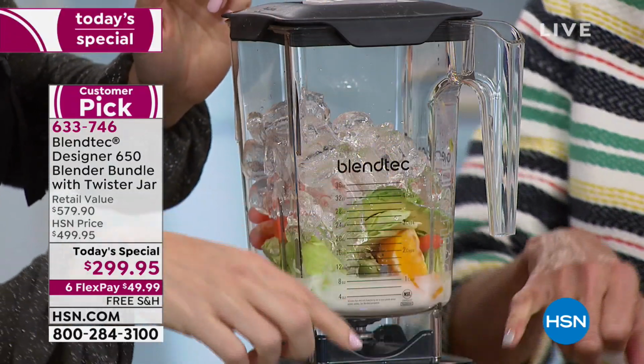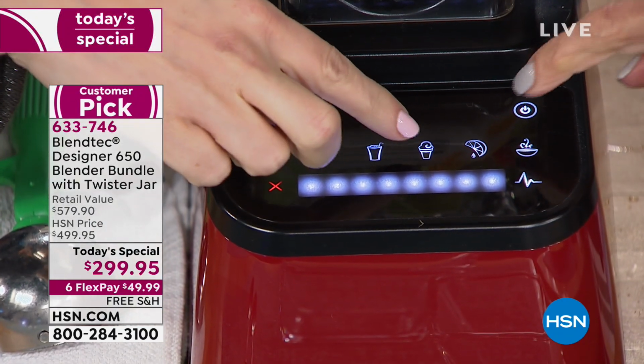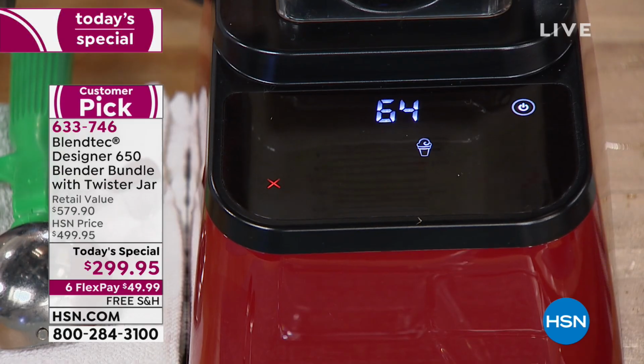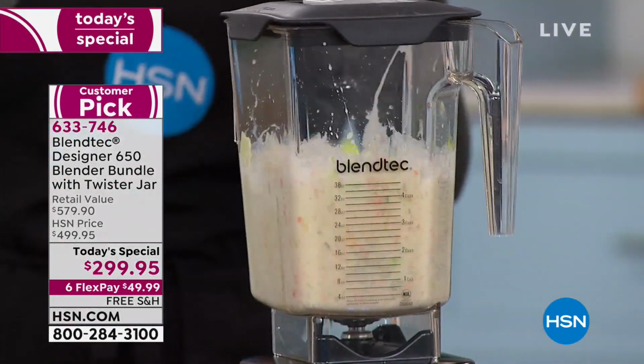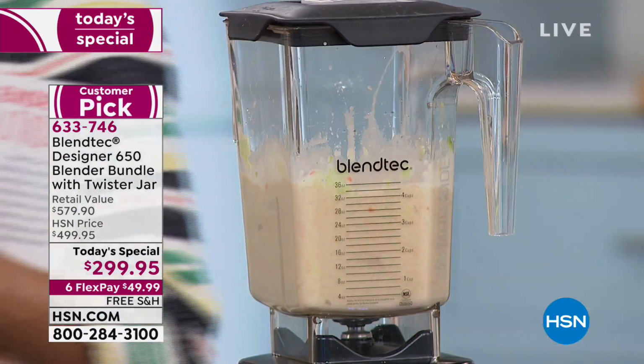I can't wait. And by the way, don't forget, if you look at the front here, all you do is look at the little photo. So I'm going to hit the one that looks like an ice cream cone, right? Little ice cream cone. Okay, while we're waiting for this, look at that though. Come on over here, because that's going to be icy cold.